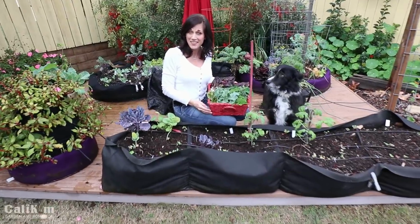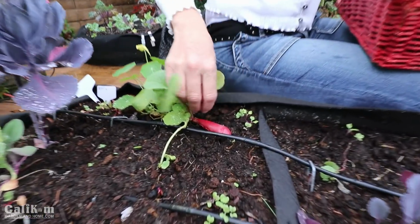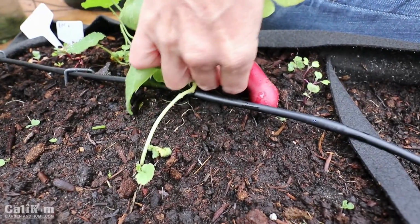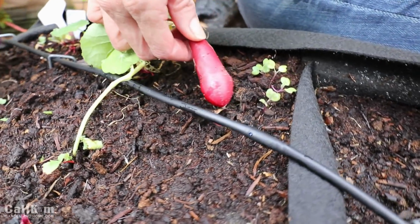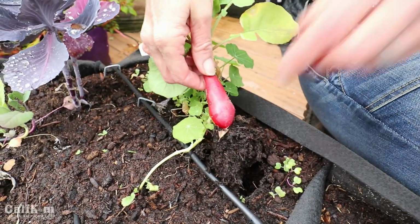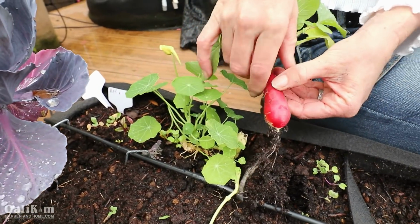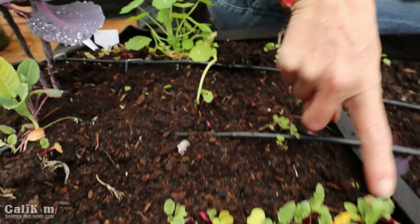Hey Jerry, do you remember planting this? Yes, I do. Look at that, a radish. Very much. That's so cool. Look at that. This is the French breakfast radish from the Fall Garden Seed Collection. Isn't that beautiful? It is. I don't really remember that was what it's called, but I do remember planting it. And there's also some radishes popping up in the front here.